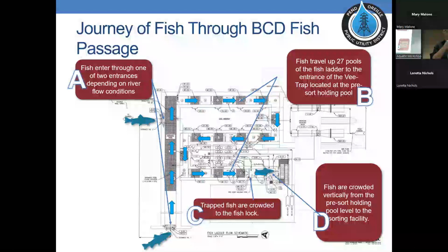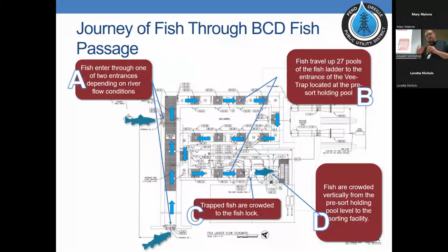We attached some plastic fingers basically on either side of the entrance. So they basically have to push their way through the plastic fingers, and then they can't get back out. So that's how we solved the escapement problem.